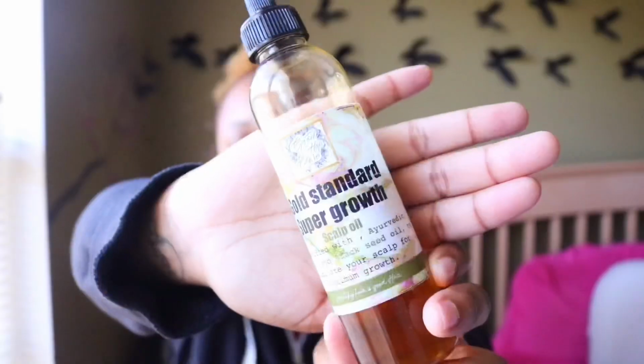Herbal sealer. So for the herbal sealer, this is basically, after you put the leave-in conditioner on, you just put this in, and that's it. You don't need nothing else. You don't need no gel on top of it. You don't need oil on top of it. You don't need no oils on top of it or anything, because this has everything in it that you need. Lastly, we have the Gold Standard Super Growth Scalp Oil.